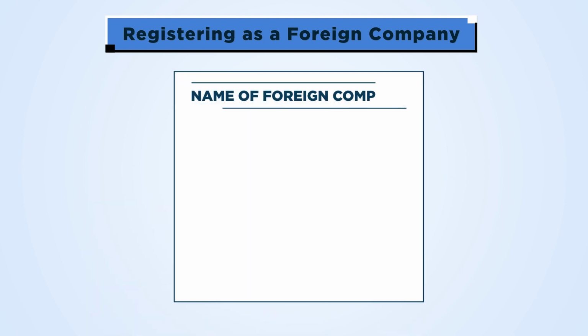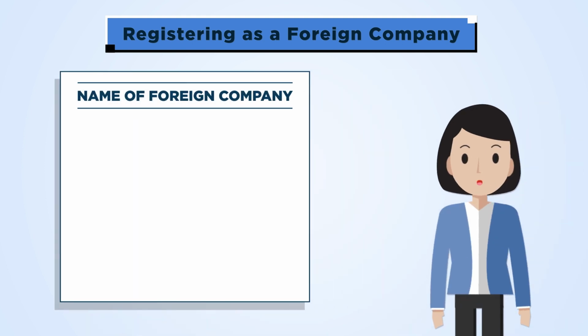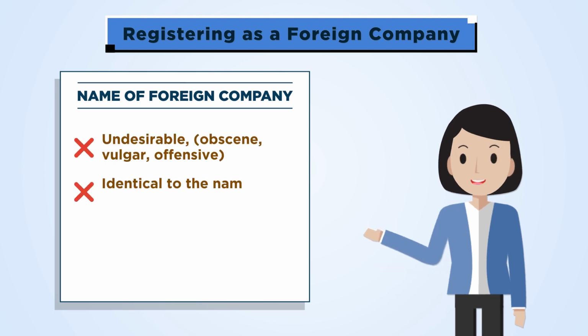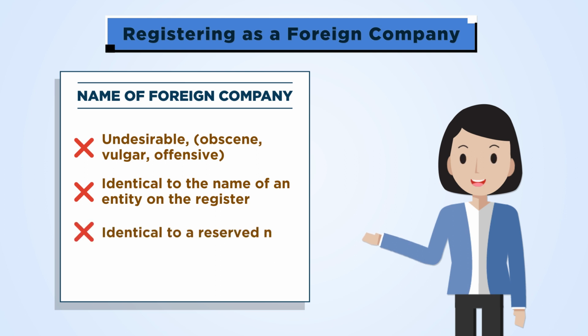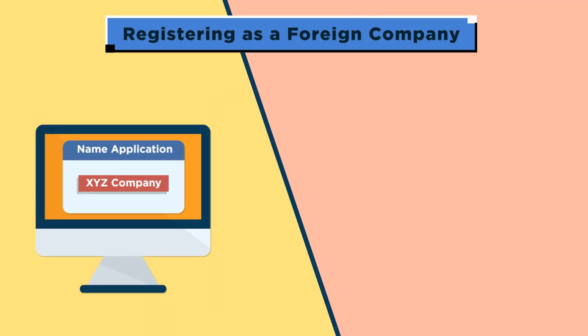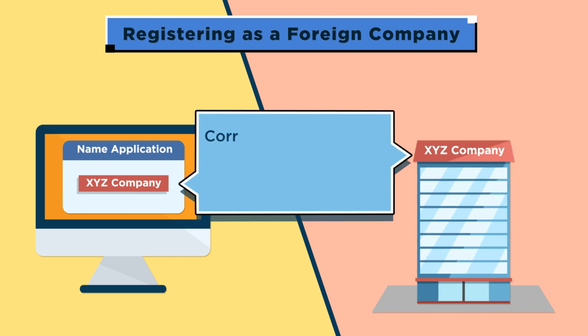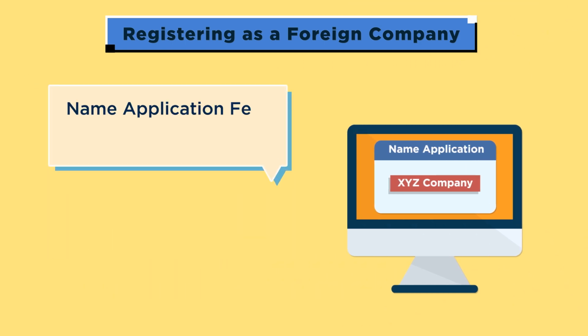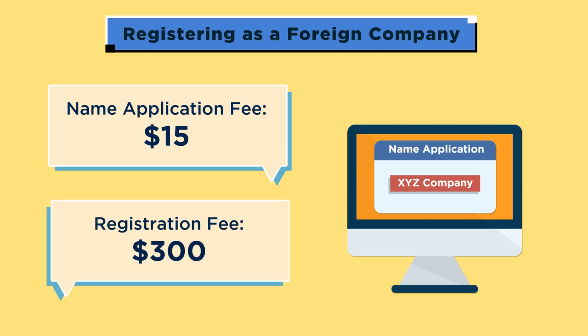When choosing a name, the foreign company must avoid names that are undesirable, identical to the name of an entity on the register, identical to a reserved name, and prohibited by the minister. The name of the foreign company that is registered with ACRA must correspond to its name as registered in its place of incorporation or formation. The name application fee is $15 and the registration fee is $300.